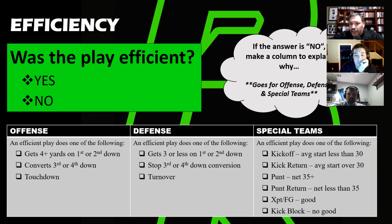Now, y'all, I'm not going to insult people's intelligence, but for the people that may be scared to ask, net punt means if you punt at 50 and they return at 20, that's a net of 30. And nobody cares that you punted 50 yards. That didn't help the team one bit if they started 30 yards from where the last ball was snapped. So wherever the ball was snapped when they punted, however many yards it is forward, that's the net. And if it was 35, we said that was a yes. If it was under 35, that was a no. And punt return, same way.